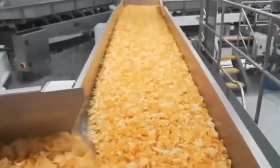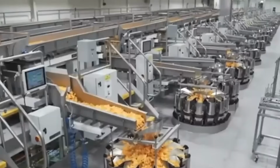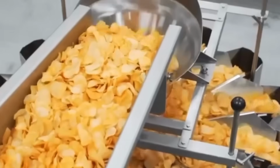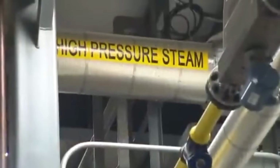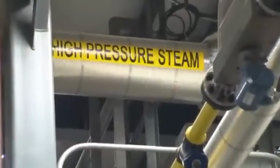This transformation is what gives Lay's chips their signature crunch. The frying process is closely monitored by sensors and quality control specialists, ensuring that each batch meets the company's strict standards. The duration of frying varies depending on the type of chip, but every second counts in achieving the perfect crispness. The chips continue their journey along the production line, still hot from the fryer.